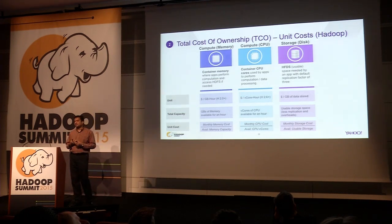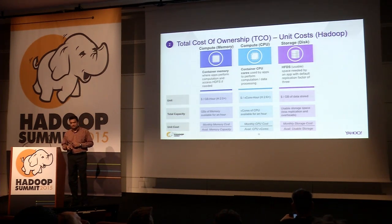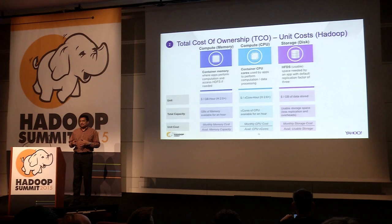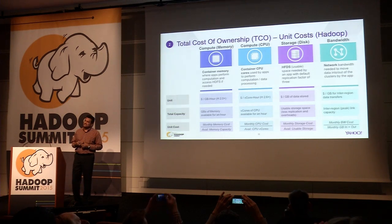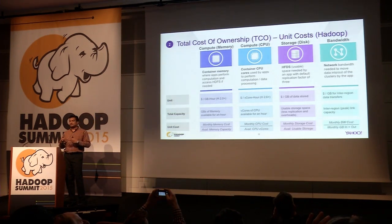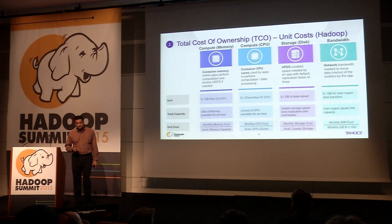So that totally depends on the type of average workload you experience on the platform, or are planning to experience on the platform. But the idea here is that once you know your monthly cost, it's really easy to figure out the unit cost. And of course, bandwidth is slightly different because that's at cluster aggregate, leaving or entering the data center, but that's also easy to calculate and spread across tenants on the cluster.